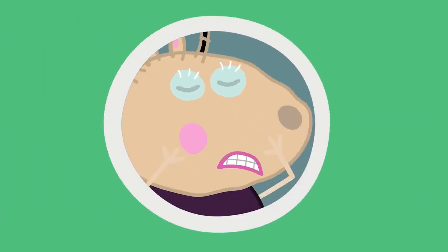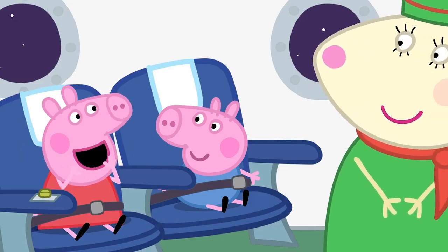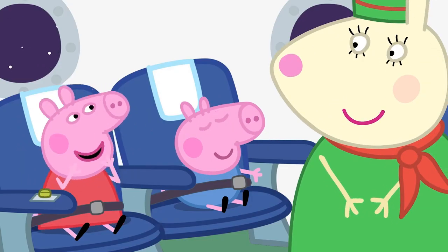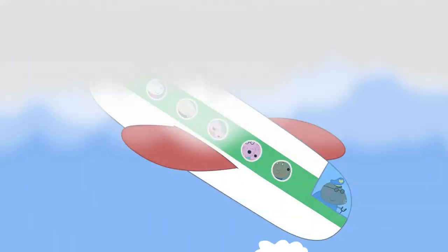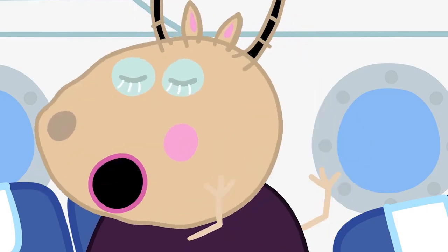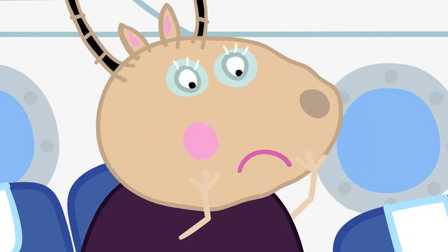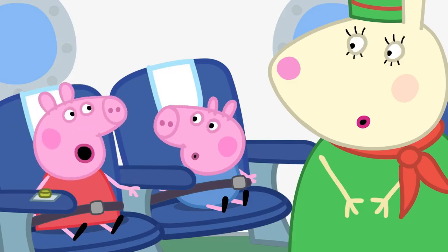Too high! Too high! Oh. Can we go lower instead, Miss Rabbit? Certainly. Too low! Far too low! Let's do a loop-de-loop.